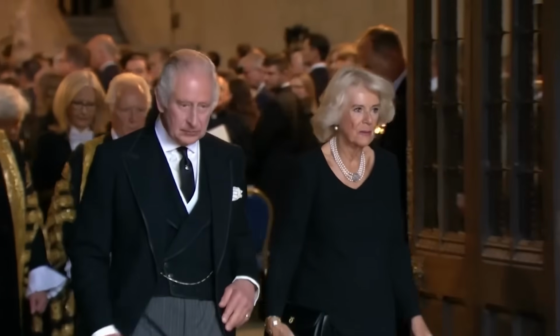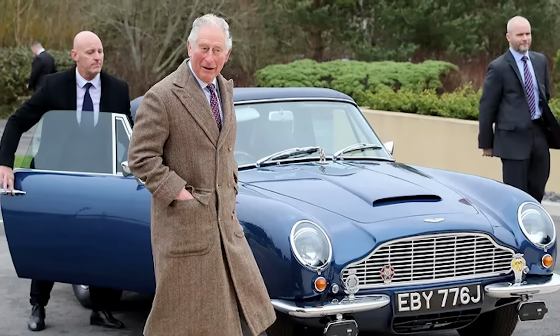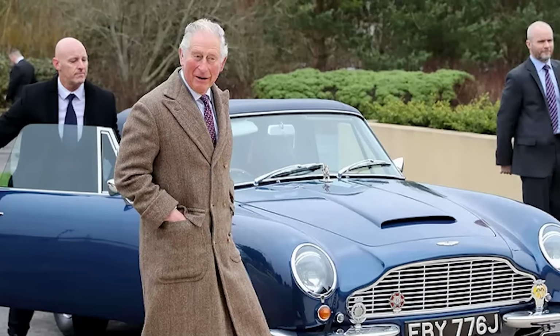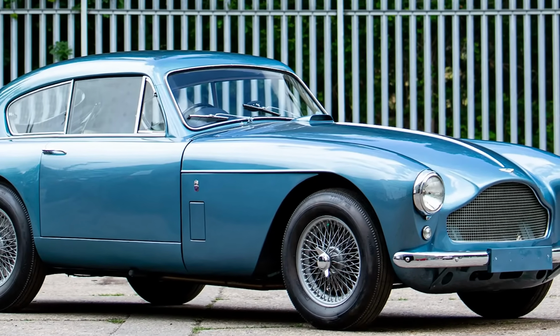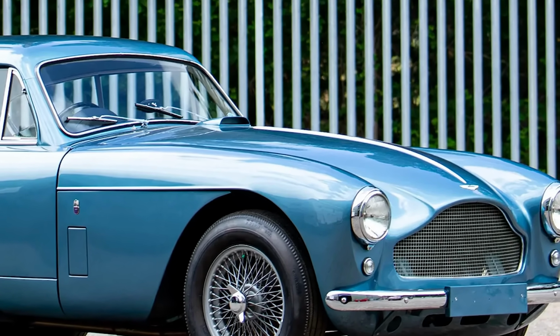Parked in the center of the garage, beneath a thick gray cover, was the unmistakable silhouette of an Aston Martin. But this wasn't any Aston Martin. It was the 1969 DB6 Volante Mark II, gifted to Prince Charles by Queen Elizabeth II for his 21st birthday.